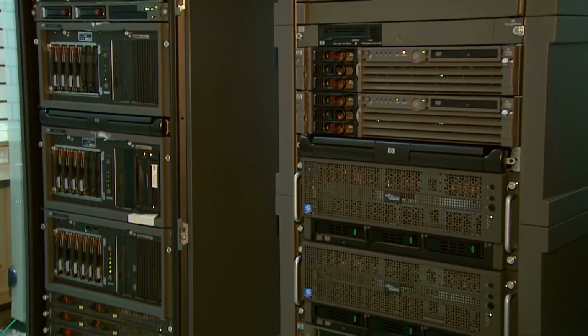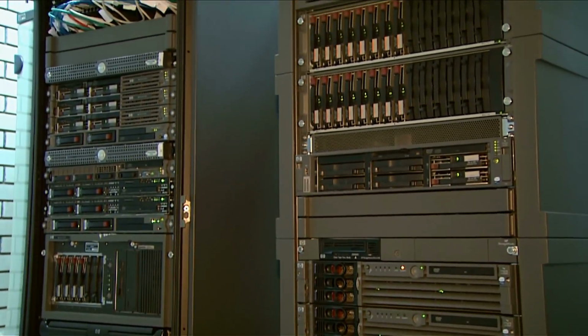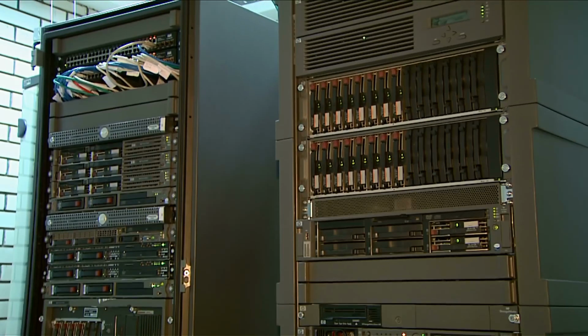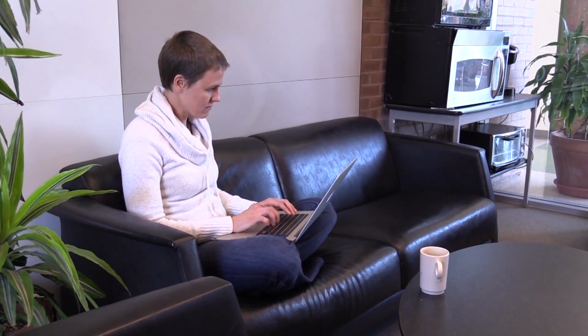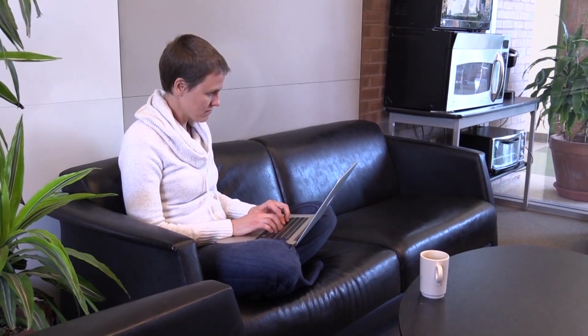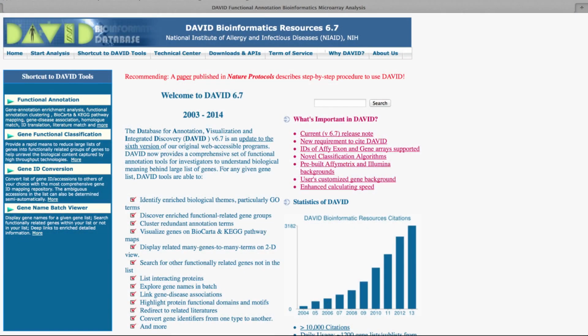Special high-powered computing resources are needed to deal with the storage, retrieval, processing, and analysis of all these omics data. Bioinformaticians are able to work on these high-performance clusters by logging in through their personal computers. Bioinformaticians can also work on internet-based tools and databases.